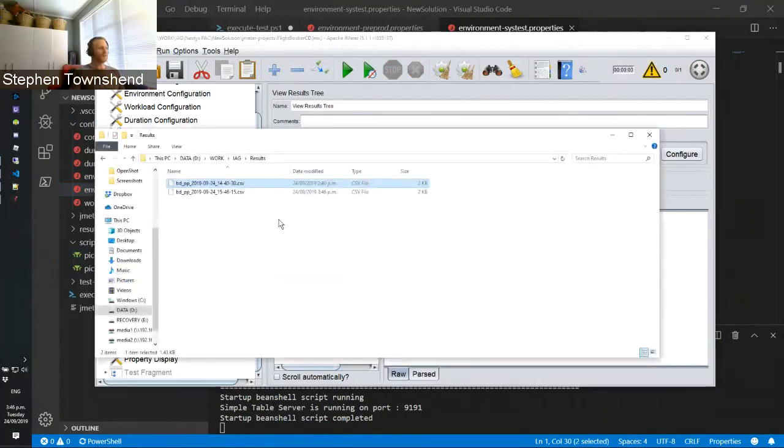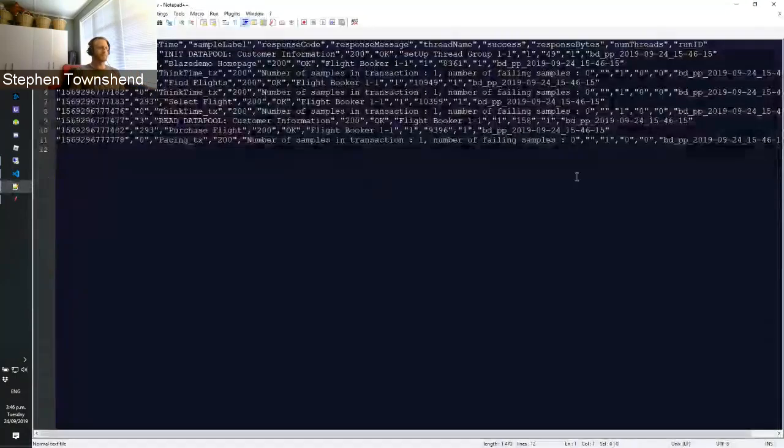If I go to the results folder, just pretend we didn't see that one, you'll see that I've named the results file based on the run ID, BD underscore, the date and time that I started the test. If I look inside here, it's just a CSV file. I now have a run ID column, and the run ID is included with every sample.